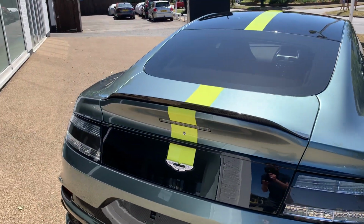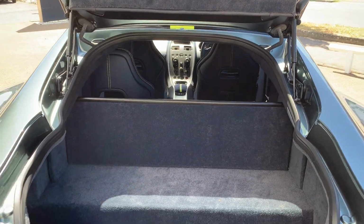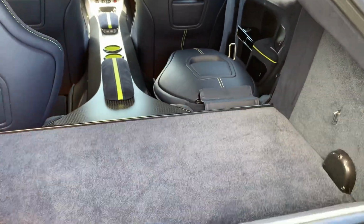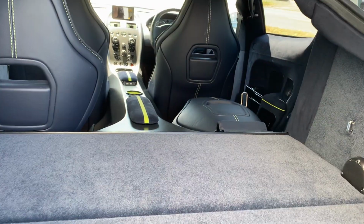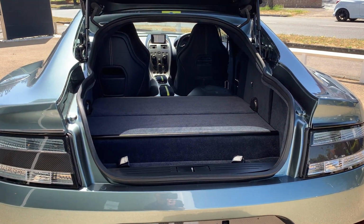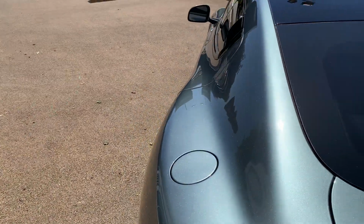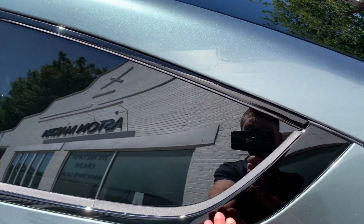Now opening the boot, this might be a car capable of over 200 miles an hour, but it's enormously practical. So here is the boot. This is a partition that can be dropped, and I've taken the liberty of folding down one of the seats, which is an optional extra, but you can see actually there's potential for a massive load area there. So let's shut the boot. Soft close. You'll note it has privacy glass on this car as well, and the black window surrounds.